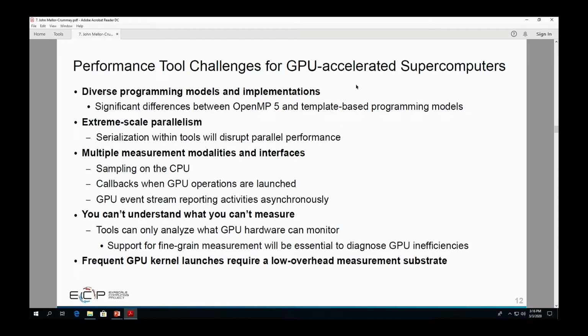There are different ways to measure. On the CPU, we're typically measuring the activity using sampling. On the GPUs, we're using a vendor-supplied library. NVIDIA has the CUPTI library, the CUDA Performance Tools Interface. AMD has something called the Rocm Tracer library for tracing their ROCm GPU infrastructure. With these software layers, we get callbacks when operations are launched on the GPU, whether it's launching computation or memory copies. We get a callback that says, this is what's about to happen. And then there's a stream of events coming off the GPU saying that the kernel you launched started at time t and finished at time t prime.